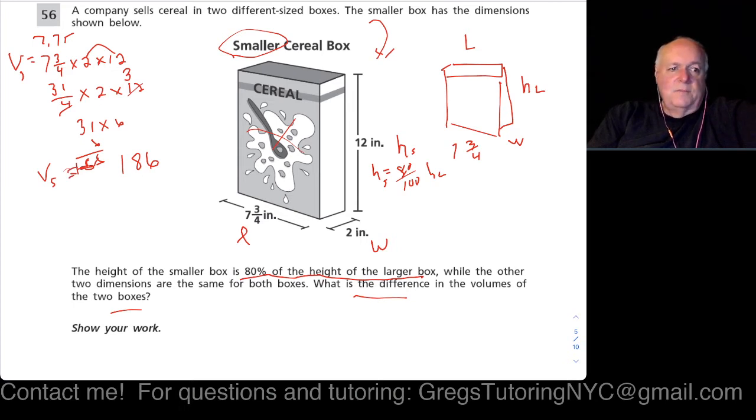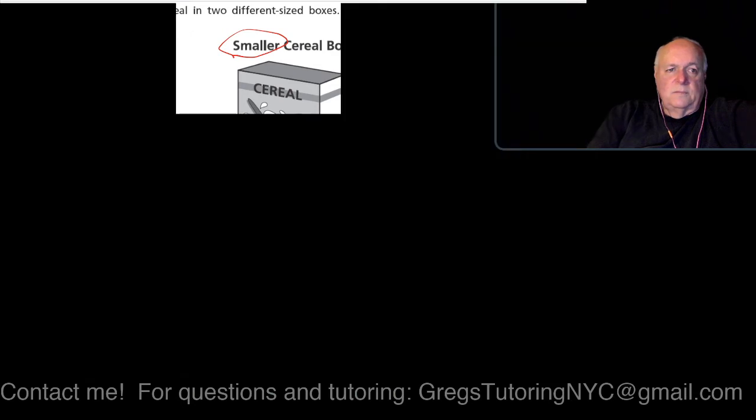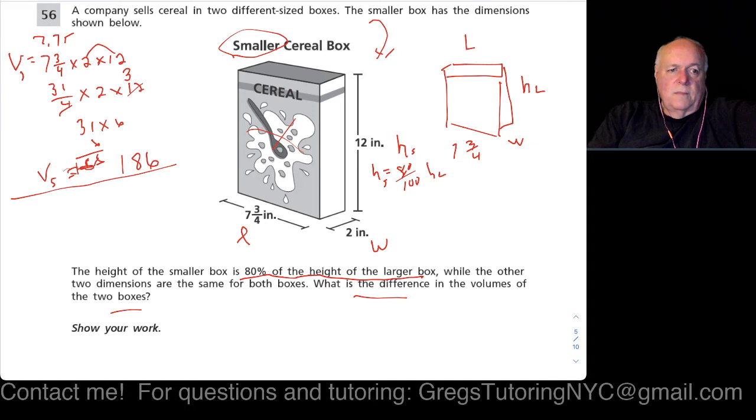The volume of the larger one is also going to be 7 3/4 times 2 times, we don't know what the height of the larger is yet. Okay, so we need to actually go and now apply this 80% of the larger box. Okay, so if we use that formula again, we know the height of the smaller box is 80% of the height.